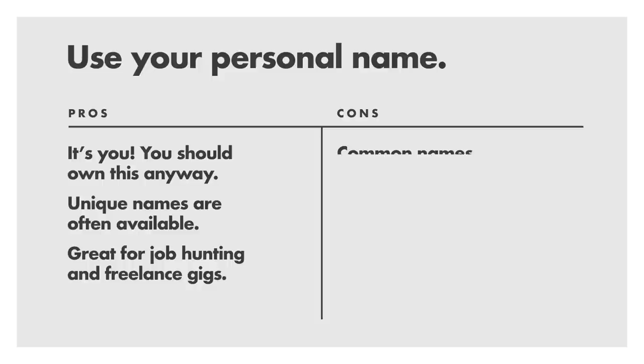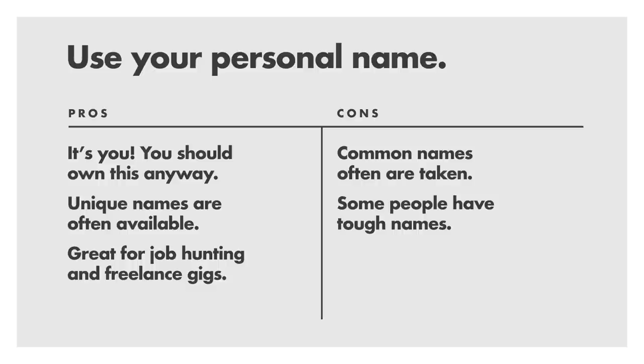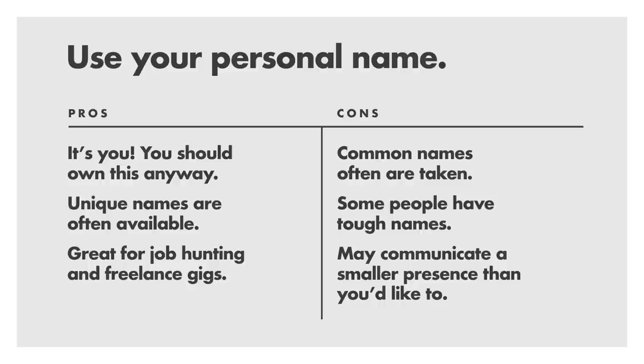On the flip side, common names are typically taken, especially in the .com world. And some people have really tough names to spell. I'm looking at you, Mike Wazowski. Using your personal name as the domain name for your agency or your portfolio may communicate a smaller presence. It may position yourself as a smaller entity than you'd like to be.